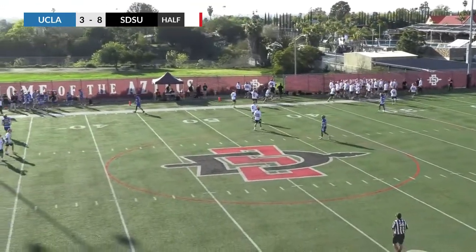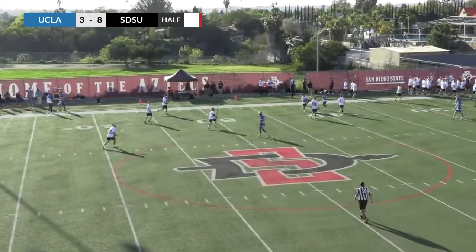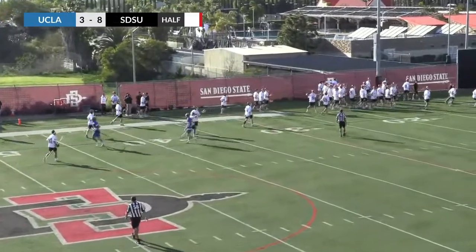Solid first half of action. 8-3 is your overall score. Aztecs in white with 8. Bruins in their UCLA blue with 3.